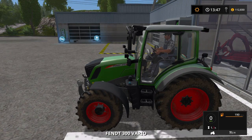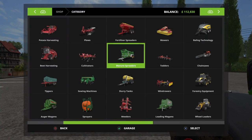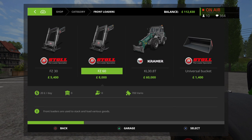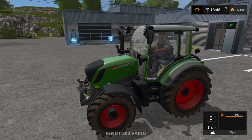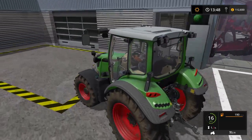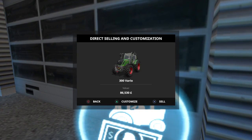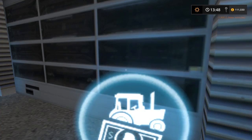Right, I was saying earlier about this Fendt, wasn't I? About this could be a good little tractor for the cattle farm. So if we buy, in fact, no, first of all, we need to customise the darn thing, don't we? So we can get a front loader attachment on it. So I'll just put it in here. And whatever you do here, Terrier, do not sell the thing. Customise, front loader, yes. 800 quid, is that all? Happy days.